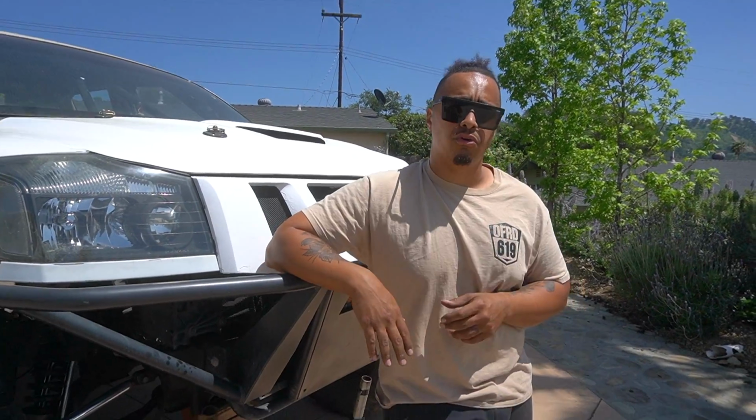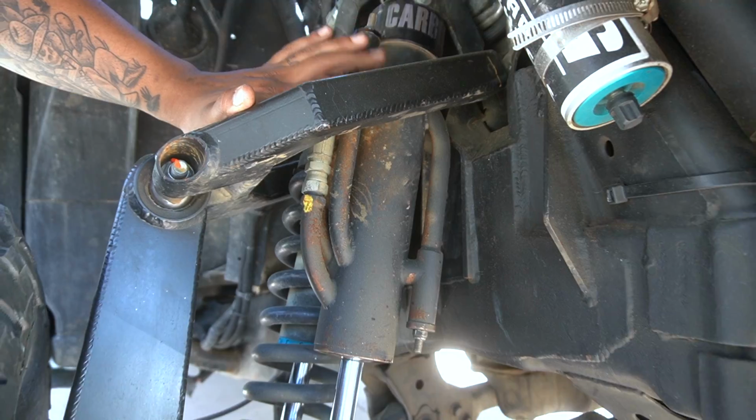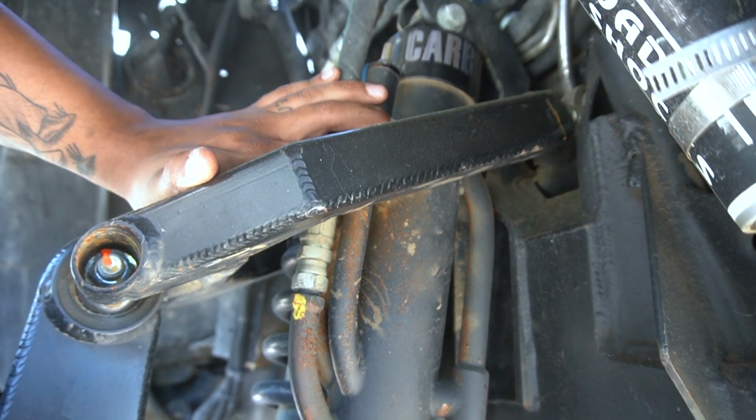We can start going through the whole, you know, what's on the front and everything. So these right here are the Carbon 3.0 by 10 4.2 bypasses.